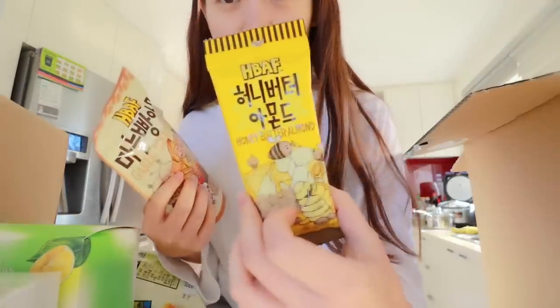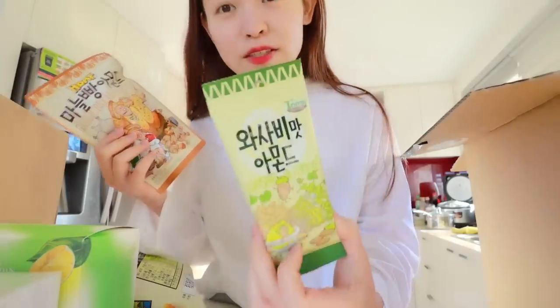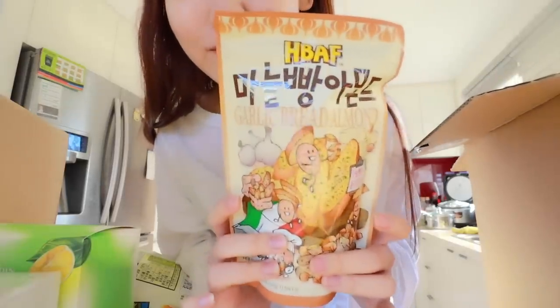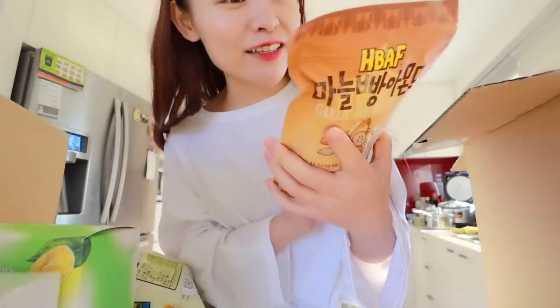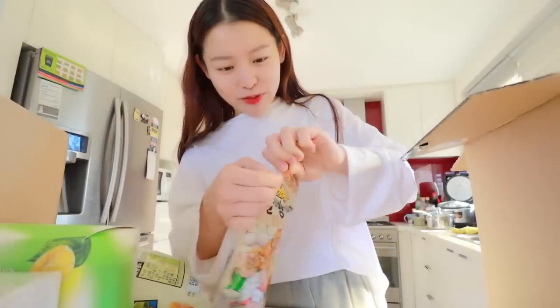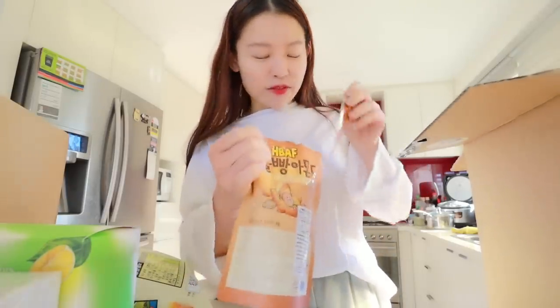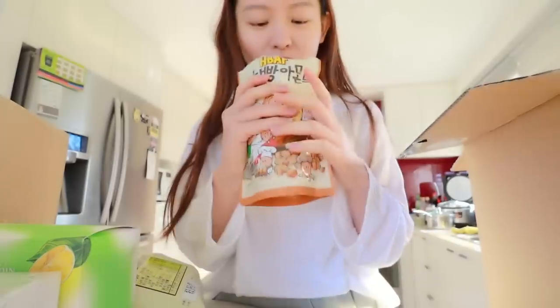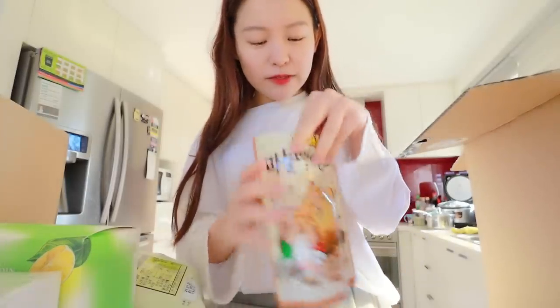I got some more snacks. The OG honey butter almonds, honey citron wasabi, baked corn almonds, and also this one, which I'm most excited to try. These are garlic bread almonds. I actually cannot wait to try these, so I think I'm gonna break into it right now. So the inside is not just almonds, it's like, I guess, croutons that are meant to replicate garlic bread. Gonna give this a little try.